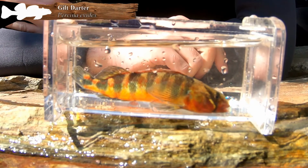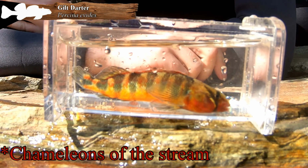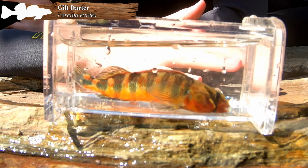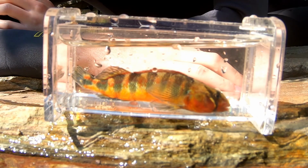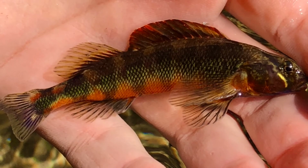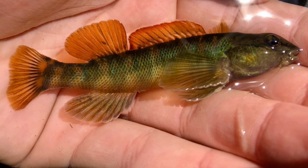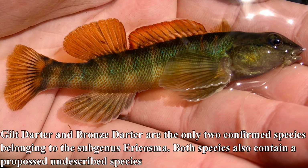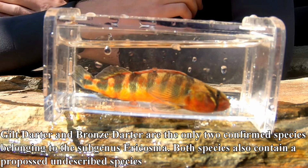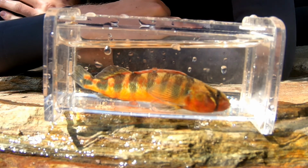So this is a gilt darter, Percina evides, and they are truly the canaries of the stream. When I caught it, it was like gold as could be, like just tangerine darter color, and then it turned really dark, and now it's back to being like a tangerine with bars on its side. Very moody fish, very closely related to the bronze darter too that we've caught from Oconaluftee Creek. Very beautiful. Its caudal fin is really small for some reason compared to most gilt darters I see.